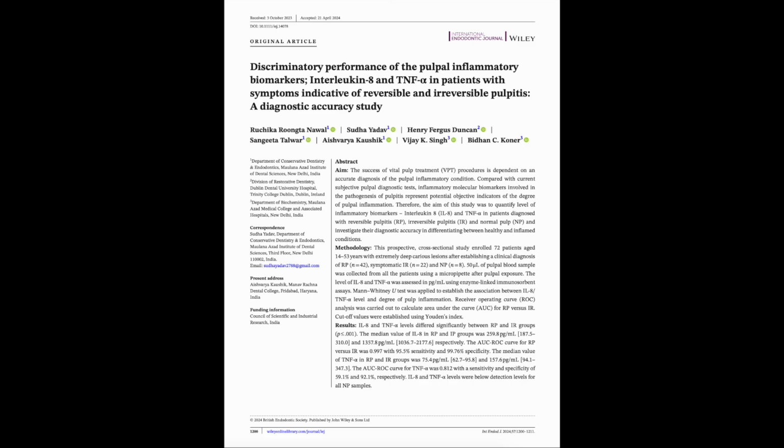Pulpal blood samples were collected from all patients using a micropipette after pulpal exposure, and the samples were immediately transported using cool packs to the Department of Biochemistry and frozen until later laboratory processing. The level of interleukin 8 and tumor necrosis factor alpha cytokines was assessed in picograms per milliliter using enzyme-linked immunosorbent assays by one well-experienced blinded biochemist.